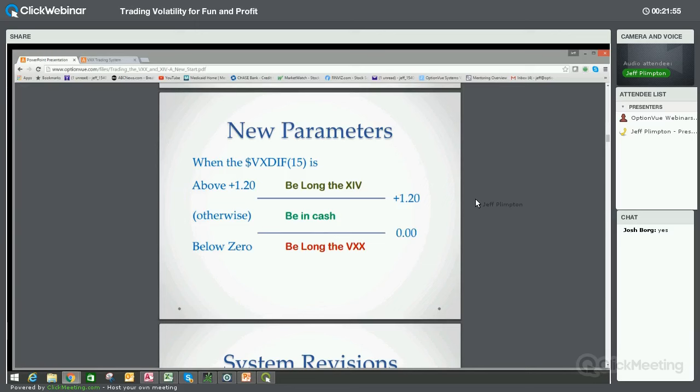A couple of comments: why did we get into this? How did Len discover this? Back in February 2012, Larry McMillan wrote about a system trading the VXX and XIV, and it seemed remarkably simple. So that's why Len got into it and started working on it. It increased tenfold across 5.5 years. And the basics of it are that they're exchange traded notes, the VXX and XIV.